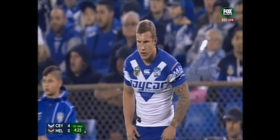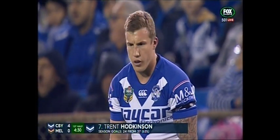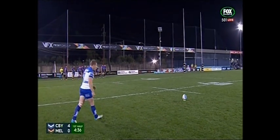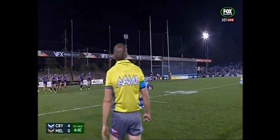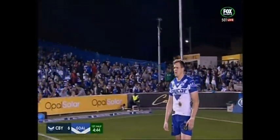We'll wait and see whether Trent Hodkinson plays the entire game tonight, or whether, as it was against the Dragons before Origin 2, he gets a breather in the second half. His kick from out wide is straight enough. Flags up. Trent Hodkinson and the Bulldogs at Belmore. 6-0, Brave. Yeah, guys, very loud down here.